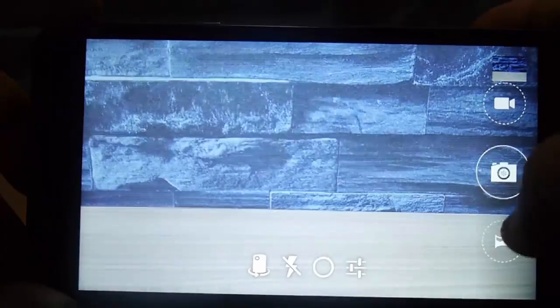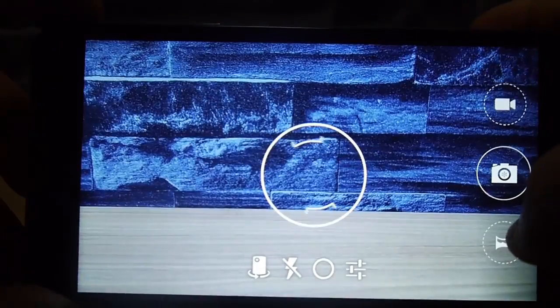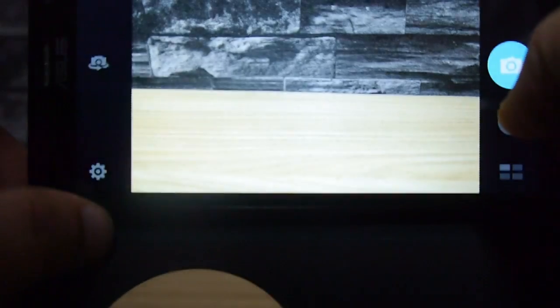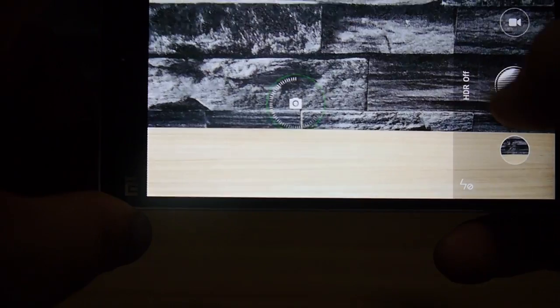One last thing to be mentioned is that the Zenfone 2 takes more time to process each shot in comparison to the Yureka and the Mi4i. The Mi4i and Yureka are instantaneous in comparison to the Zenfone 2. This didn't bother me, but it's worth mentioning.